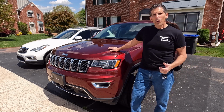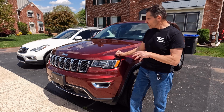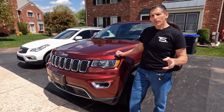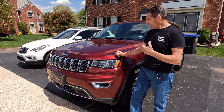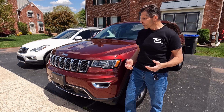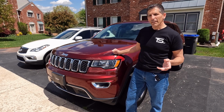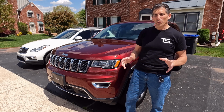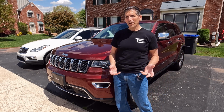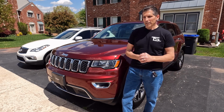Under the hood we have a 3.6 liter V6. It's 293 horsepower, 260 pound-feet of torque. Fuel economy, which is a concern of mine because I have a long commute to work. It's getting about 18 miles in the city, and it says 25 on highway, so combined about 21-ish, which is not really that great for me. I'm doing my best to make it last a little bit longer.